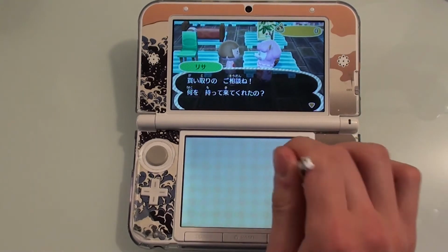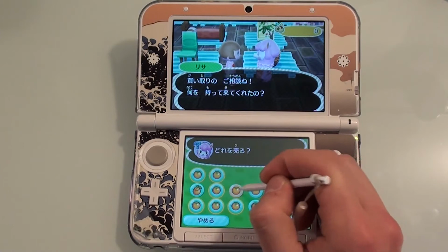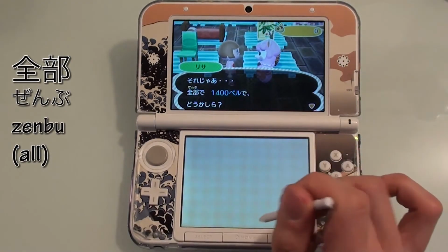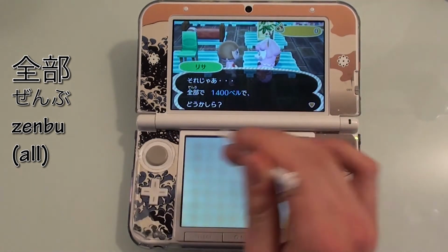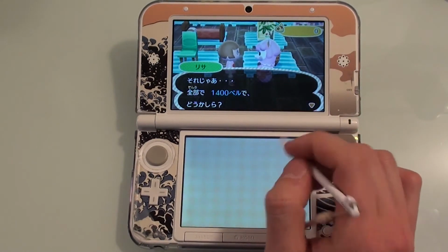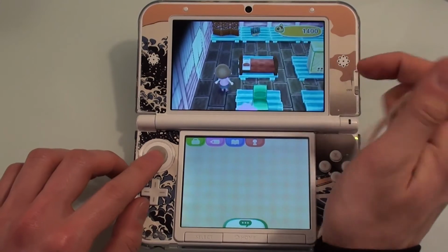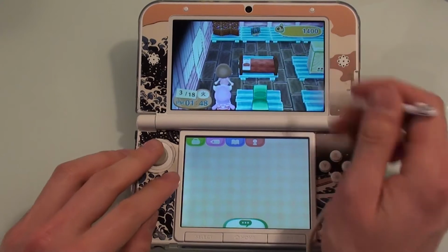She says, what have you brought me? Well, I'll tell you what I've brought you. I've brought all these oranges. Click all the oranges, orenji, orenji, orenji. Select all the oranges and then say kette, decide. She says zenbu de, and that means in all. Zenbu means all, and de is kind of like in, I guess. So zenbu de is in all, 1,400 bells. So she'll give us 1,400 bells just for picking up oranges that we basically stole. So let's click that we want to sell them. And we've sold the oranges to her, and now, as you can see in the top right-hand corner, we have 1,400 written, and that means we've got 1,400 bells.